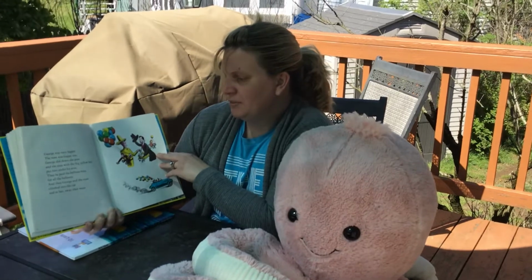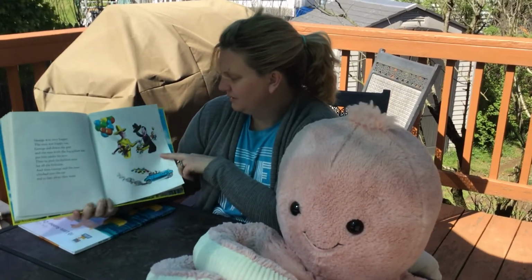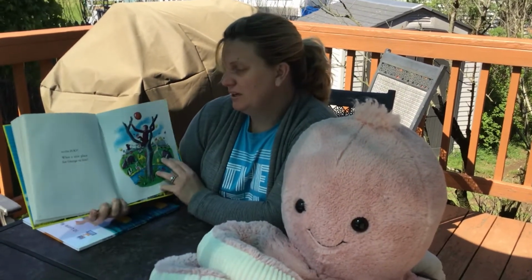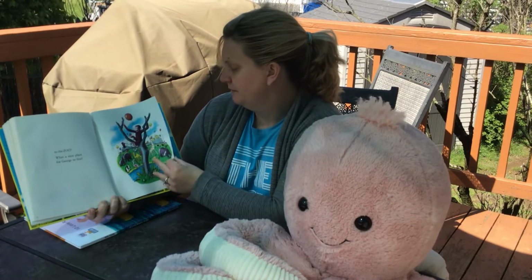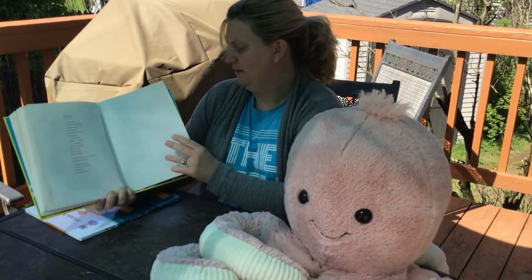George and the man climbed in the car, and at last away they went. We have all the balloons. They went to the zoo. What a nice place for George to live. All right, the end.